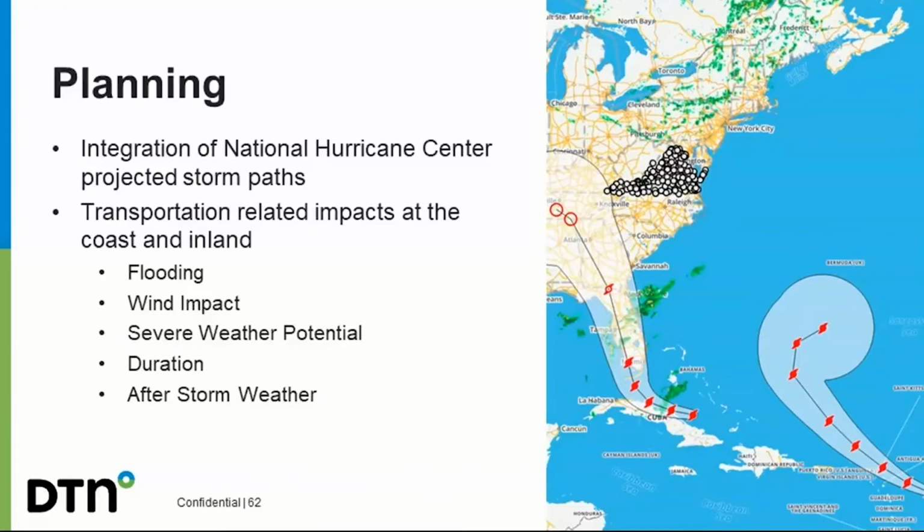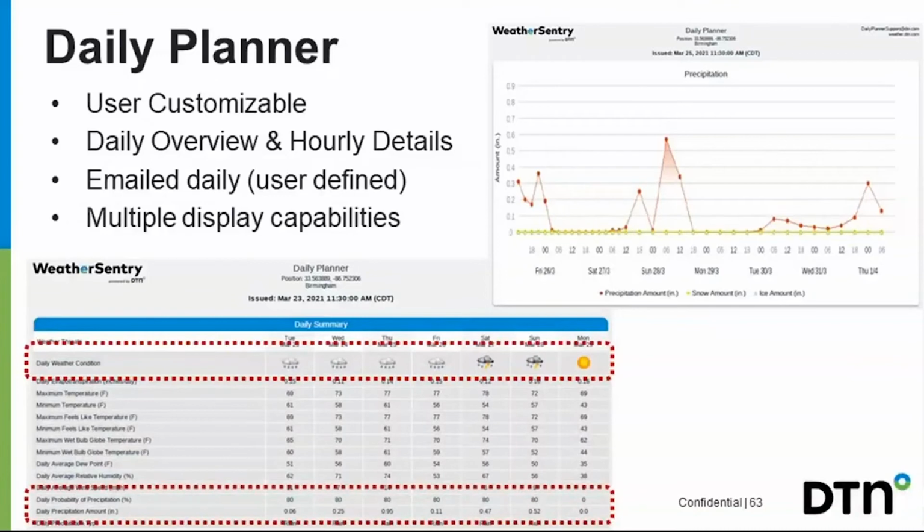the transportation infrastructure? So one of the ways of doing that is through the daily planner that is available to our transportation customers, of getting that user customized information. It can be sent multiple times, and it can be sent to multiple different users through email, and it highlights different areas. So what is the precipitation going to be? What are the temperatures going to be? All those types of things. The wind speed is really critical for those decision-making activities.